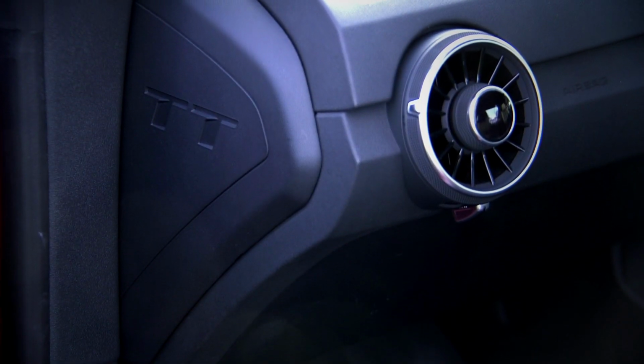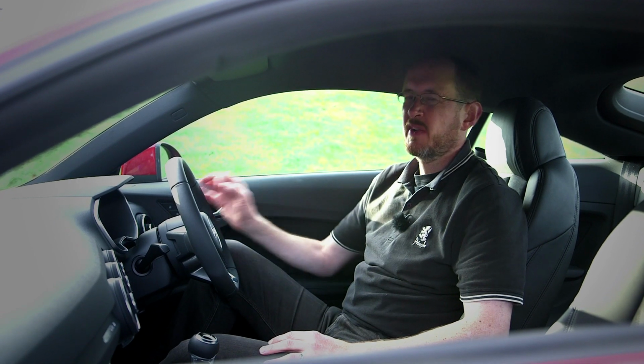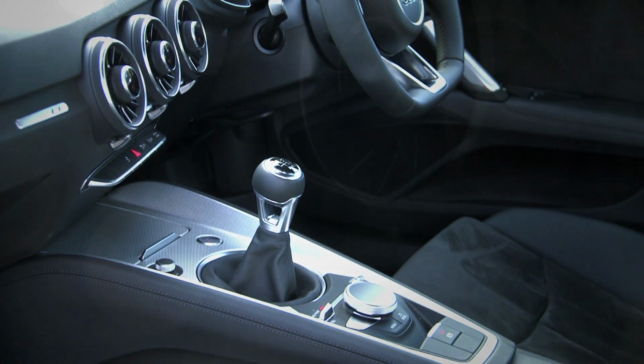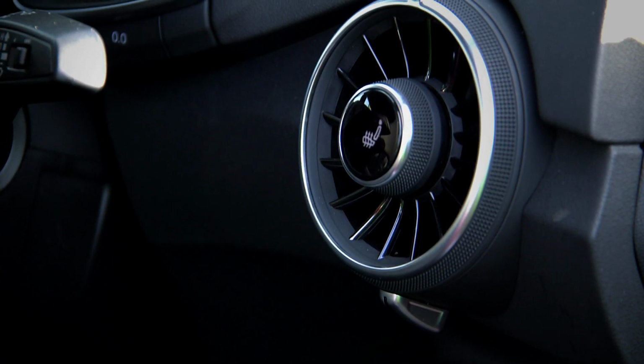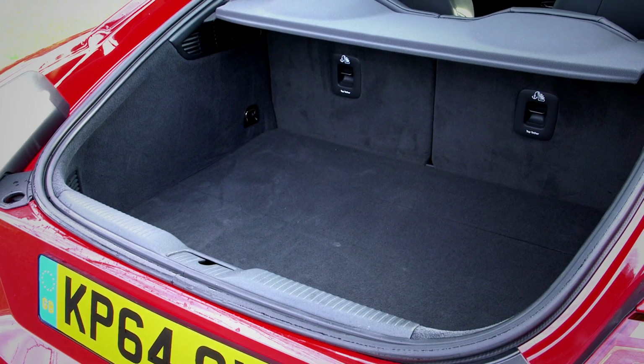I first drove the original TT in Tuscany, but I'll be on some very different, although equally spectacular hills in this new car, because Audi's chosen to launch it in Scotland. To find out just how good this thing is, we're going to take it on a really long drive, all the way back to England in fact. And in that time, we're guaranteed to find out if this really is the everyday sports car that its makers claim.